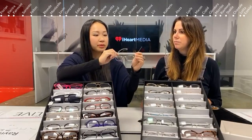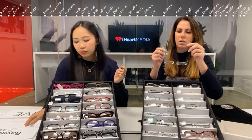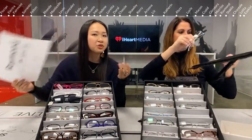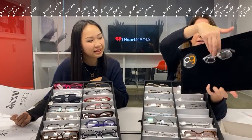This is also a rimless frame. It has carbon fiber arms. It's called a Raymond. Very flexible too. Raymond, so carbon fiber temples. They're really lightweight, flexible, and hypoallergenic. So for people that are allergic to metals and stuff like that, it's a pretty good choice. And it also looks really high tech. It does look really high tech. And once again, they're very, very light.